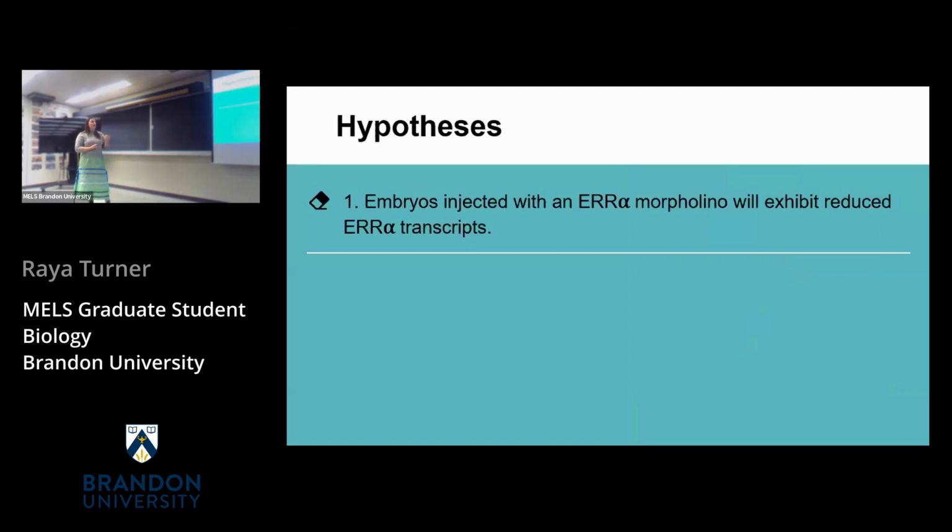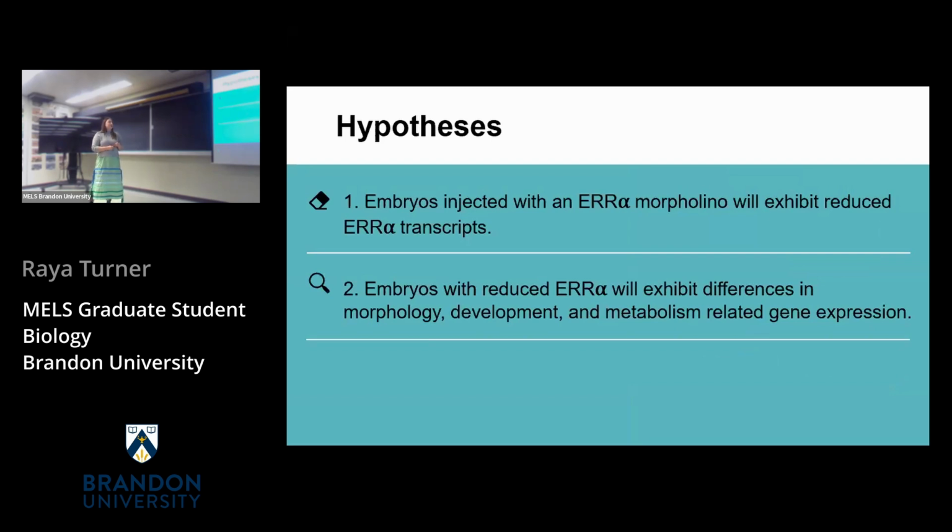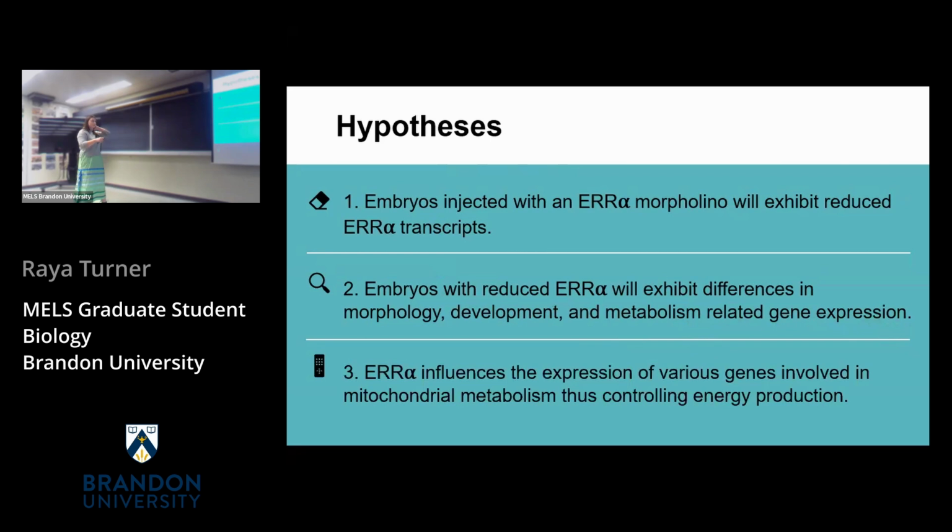My first hypothesis is that zebrafish embryos injected with an ERRa morpholino will exhibit a reduction in both the ERRa transcripts, or mRNA, as well as the activity. My second hypothesis is that embryos with reduced ERRa will exhibit differences in their phenotype through things such as their morphology and development, and on the molecular side, they will have differences in their metabolism-related gene expression if it is a regulator of metabolism. My third hypothesis is that ERR alpha influences the expression of many different genes involved in mitochondrial metabolism, so it is a master regulator of zebrafish energy metabolism.